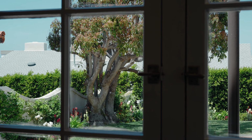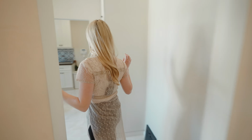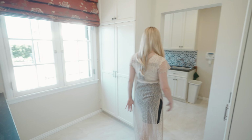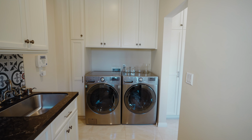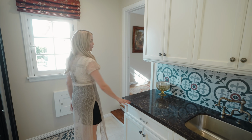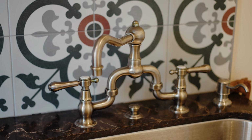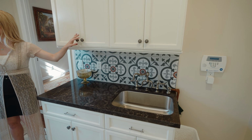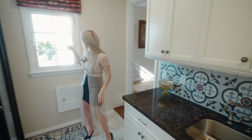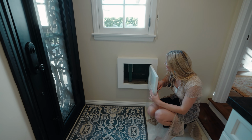From here, you have the original windows. You have a view of your three-car garage, and we will head into the storage area, pantry area. A lot of natural light. You have your laundry room, granite countertop, updated tile backsplash, soft close cabinets and drawers, recessed lighting, and this laundry room leads to your garage area. And here is that little milk thing that I mentioned earlier.